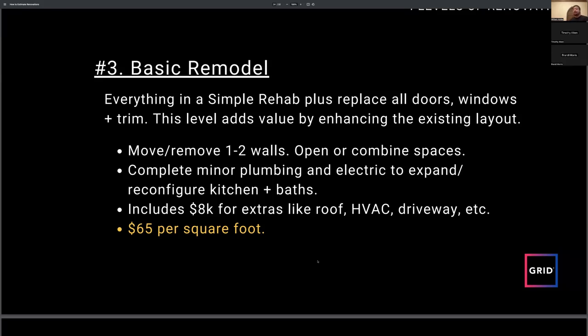So yes, if you're doing a basic remodel, opening a wall is something that's worthwhile. Again, factor in if it's a structural wall, if you're gonna need an engineer's report, how much time that's gonna cost you on the back end. Those things are things to factor.